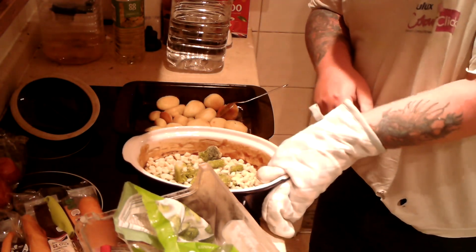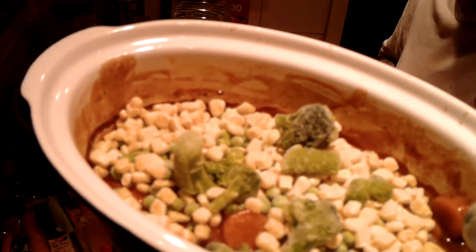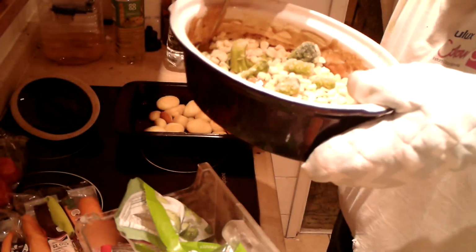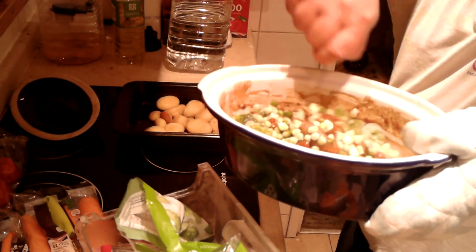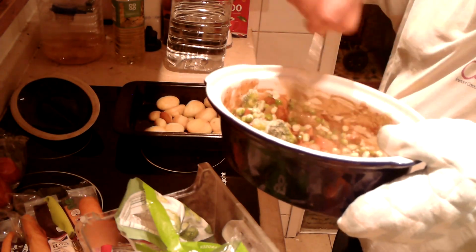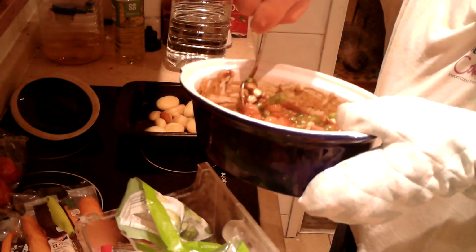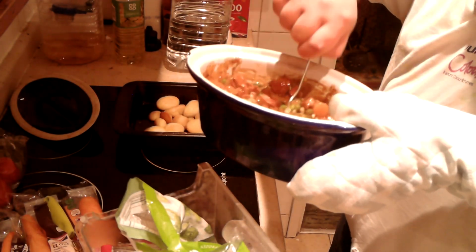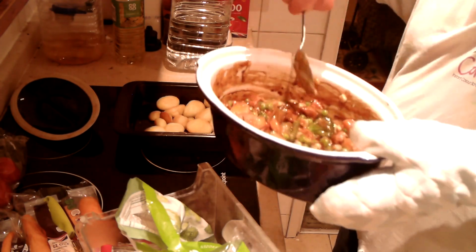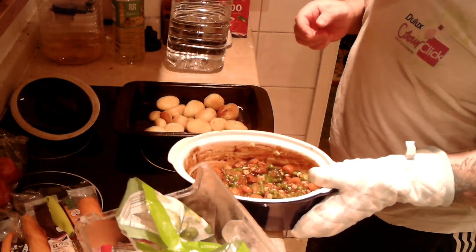I'll quickly show you this. I don't want to make it too long a video. It's coming up to 10 minutes. There you go. Okay, there's some frozen veg in there. I'm going to mix all this around so that everything gets coated. All the veg gets coated in the, well, not gravy, but the casserole sauce. Okay. Now, that's what that looks like. So then, instead of me cooking it separately, I'm going to do that.